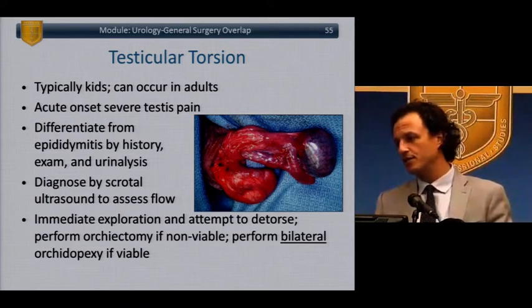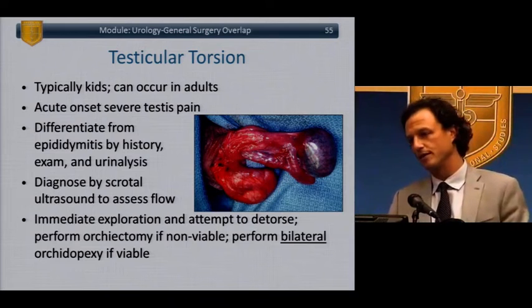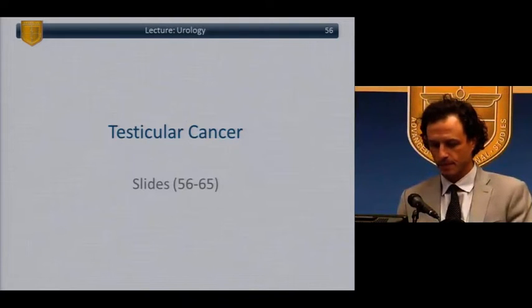And the classic teaching is you do it on the other side as well, even though they haven't had symptoms on the other side. That's a little debatable, but for test purposes, I would say while you're in there, you just tack down the other side.